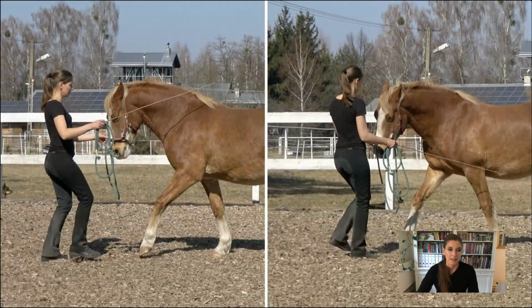So here you have an example. In the left picture, I'm doing a quarter in, and I have my shoulders rather at a 90-degree angle to our circle line. And on the right picture, I do more of a shoulder in, and I have my inside shoulder a bit more forward and towards the horse, and my outside shoulder a bit more back.